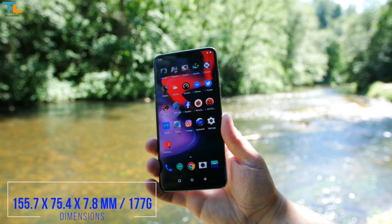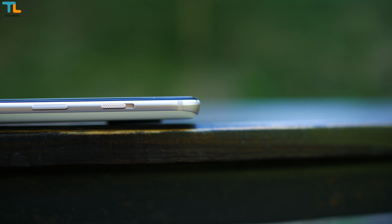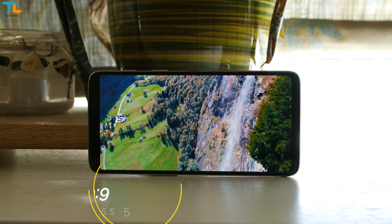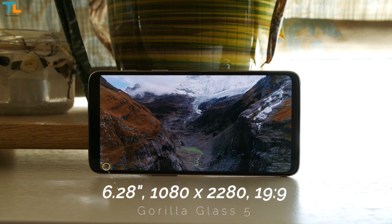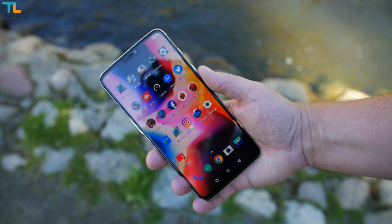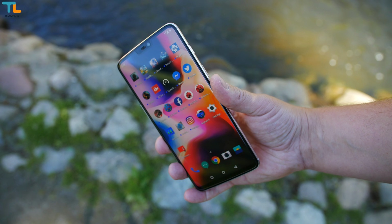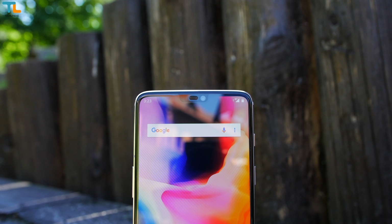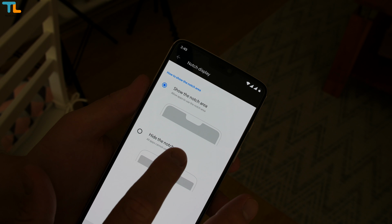The overall build is excellent and the phone feels expensive. I love a high quality metal frame and very nice buttons, including a highly customizable notification slider. The display does not have the highest resolution out there, but I think it is one of the best 1080p panels you can have. It looks really nice and it is bright enough for outdoor use. I don't want to talk about the notch. It's a trend in 2018 and after testing a lot of phones, I'm okay with that. Anyway, you can always hide it within the settings if you don't like it.